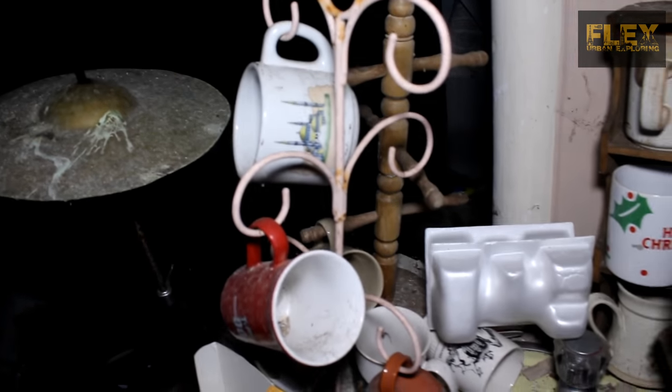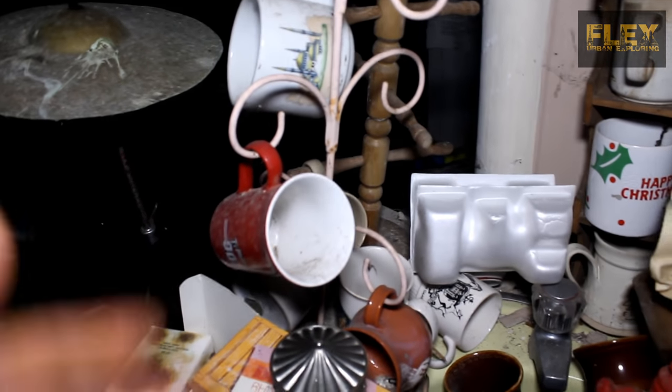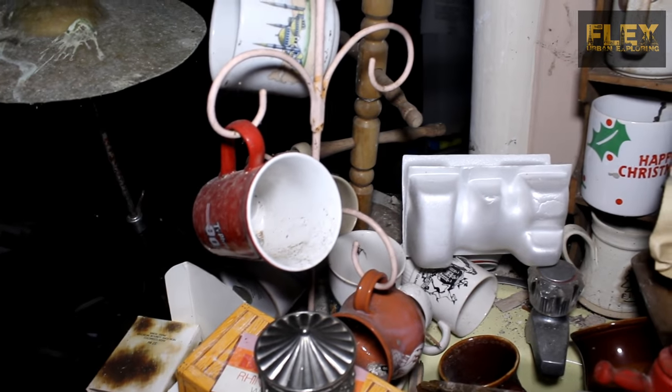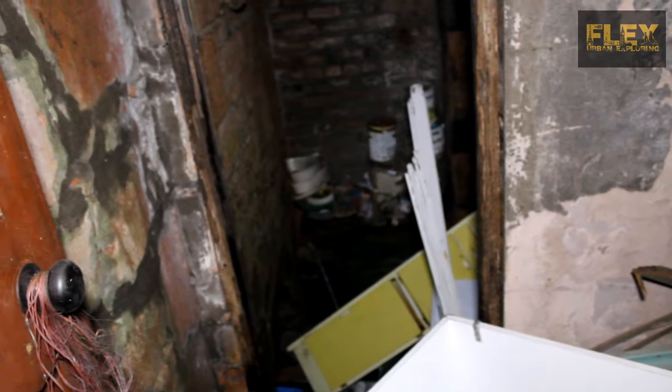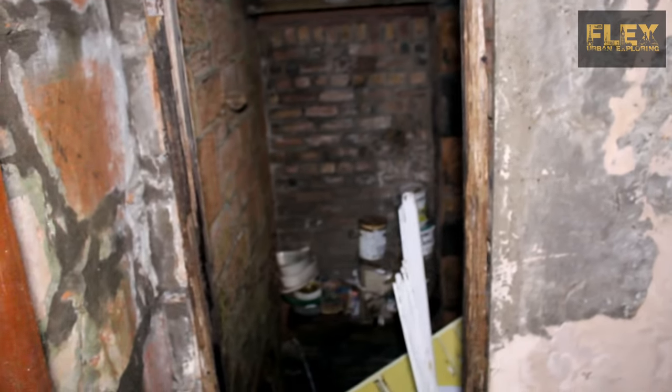Sink. Oh, we've got a sink. Right, we found a sink. Cups. So these cups, you know what I mean? These could have been the cups that she drank out of. Or her friends, the people that've come round to see her. Right. There's a toilet, we found that. There's possibly a cellar down there. Doesn't look too safe though. Doesn't look safe at all.